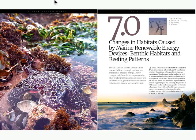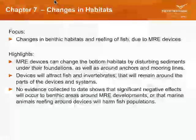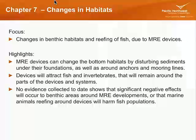Chapter 7 deals with changes in habitats from devices, both benthic habitats and reefing patterns, and that's what we're concerned about. It's important to note that if you put a device down on the bottom, whether you put a foundation down or an anchor or mooring lines, you can change those bottom habitats and therefore affect the habitat of the benthic organisms living there, the little worms and clams and microscopic things living in the sediment, also those that are living near the surface of the sediment and on the sediment.